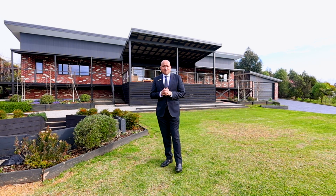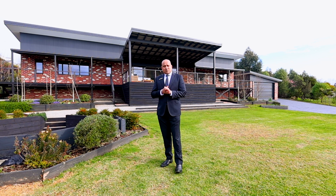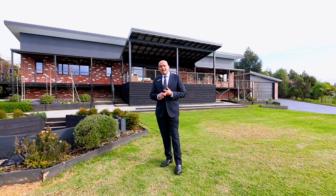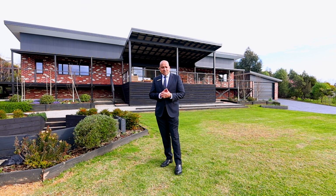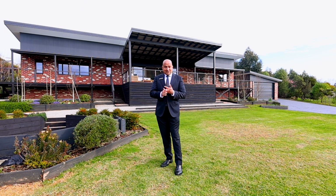We're proud to be bringing to the market the property known as 5 Greenvalley Drive in Druin. This amazing property consists of 4 bedrooms, 2 bathrooms, 2 living, 2 car accommodation. It does have caravan storage. We do have double glazed windows. We do have solar panels with battery backup, Tesla battery backup.